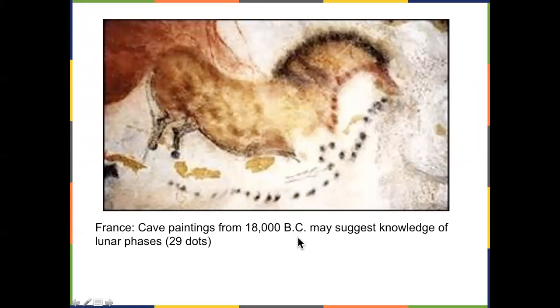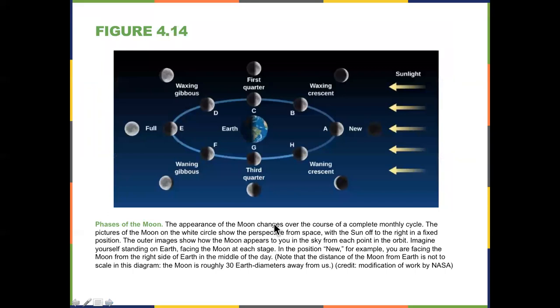This is from almost 20,000 years ago. This is a cave painting in France, and these may be the phases of the moon that are depicted here on the cave. As the moon goes around us, we have our different phases. We've talked about that before. Remember, Venus also has phases because it also responds to the sun relative to us.